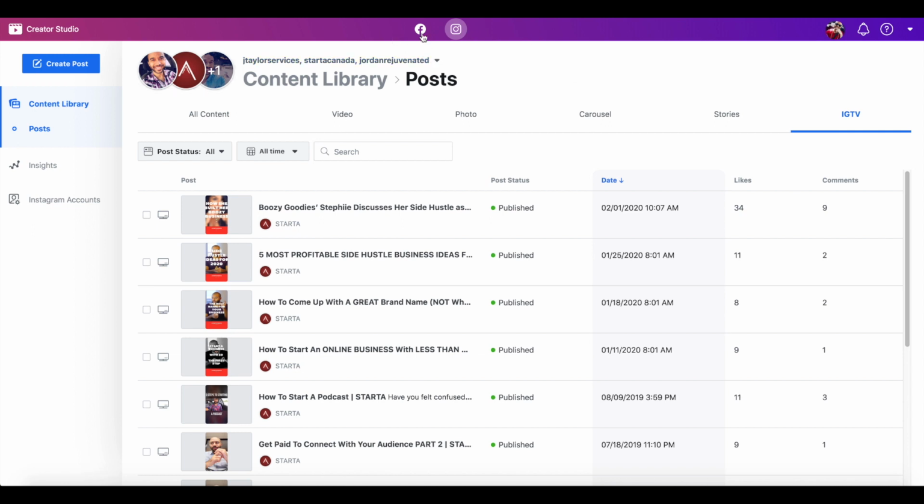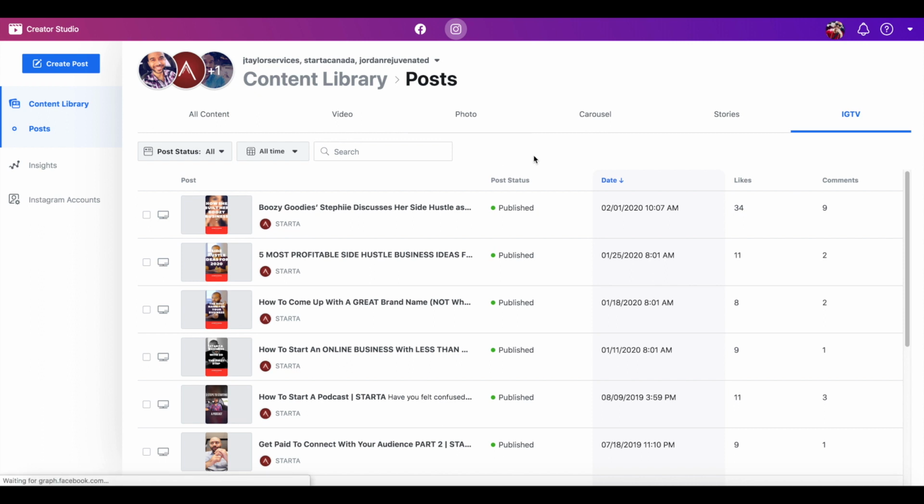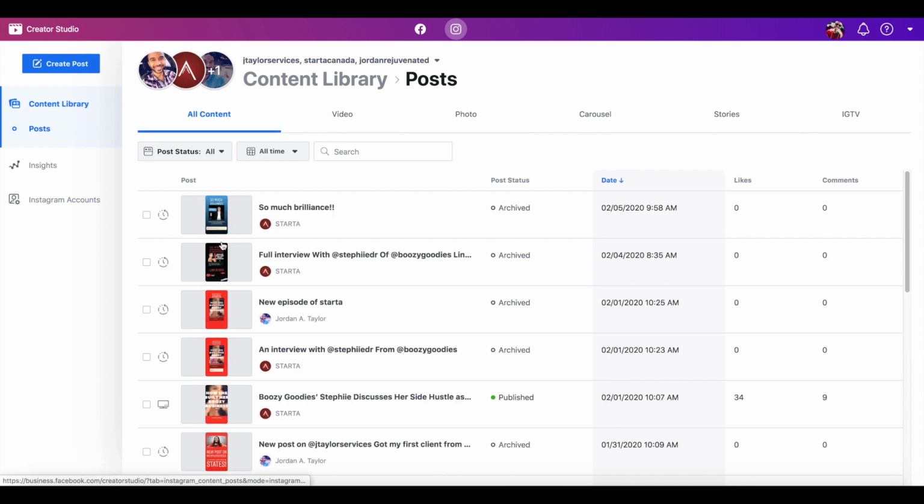And the thing that I was most impressed by was that Facebook has monetization enabled. And that's the other thing, too. You can quickly switch between Facebook and Instagram and you stay on the same site. And you can monitor everything that you're doing. It's great. So there you have it. That's kind of what I really think about Facebook's Creator Studio. You can also do everything for Facebook on there, Instagram, multiple pages, which is really, really cool.